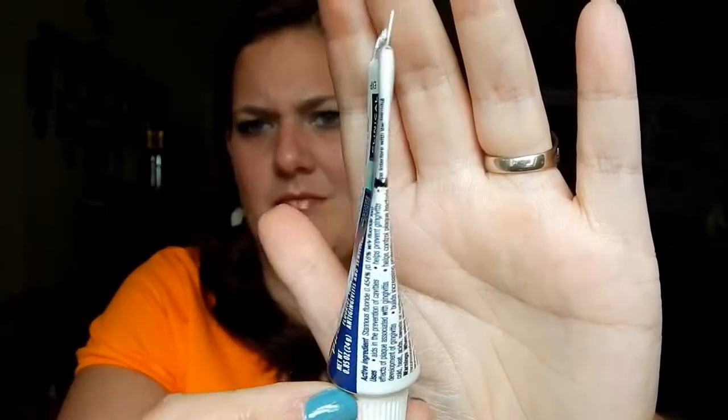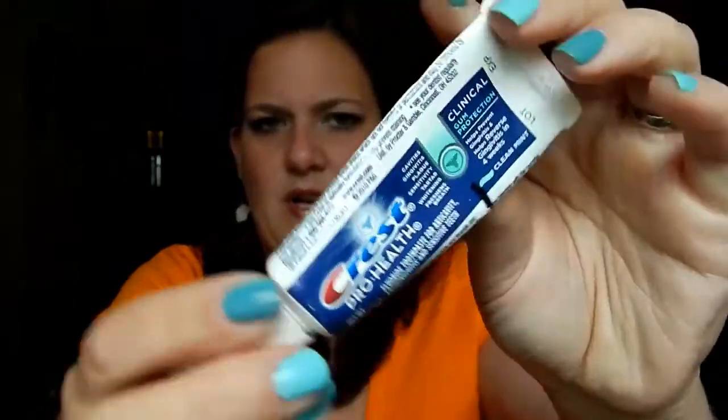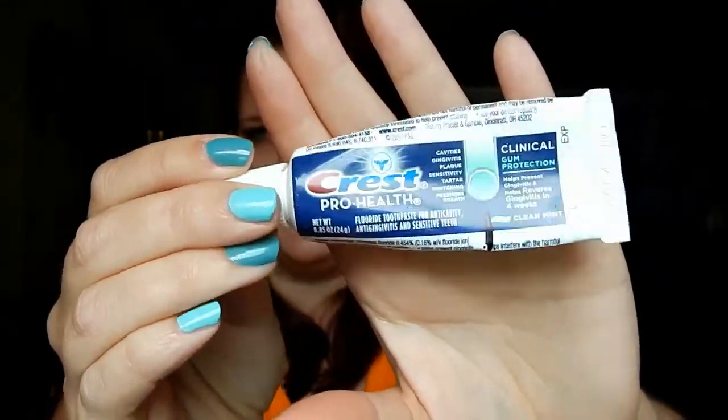Let's go with teeth. I have this Crest Pro Health Clinical Gum Protection. This is not my favorite toothpaste at all. I mean, it works, but it's not like my absolute favorite. So that's where I am in this product. And I will continue to use this up.